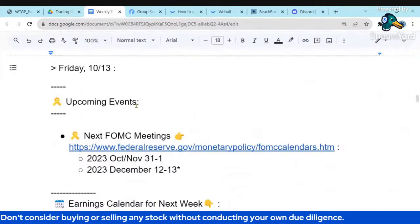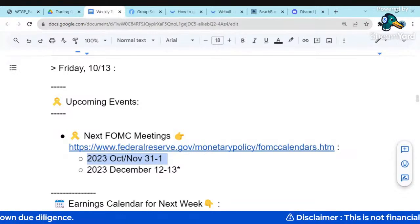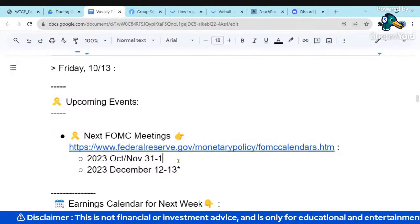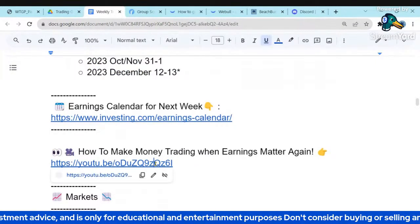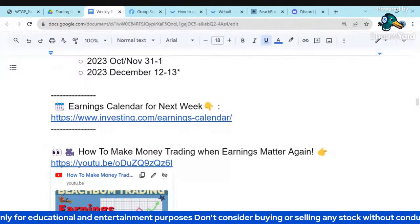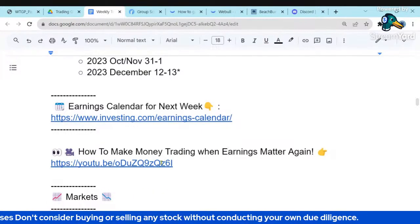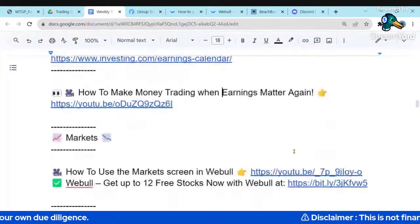So again, reminder, the next FOMC meeting is at the end of October, October 31st. They'll make their decision November 1st. So a lot of economic data and speculation as to how that's going to input into their next interest rate decision in October. So again, we talk about how to make money trading when earnings matter again. We're just headed into this new earnings season. So I'd recommend listening to that video in more detail about how to make money trading based on earnings.